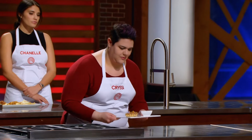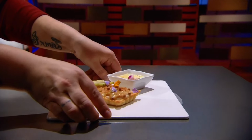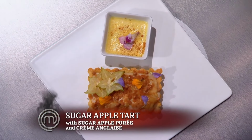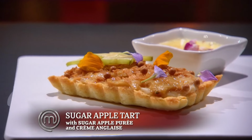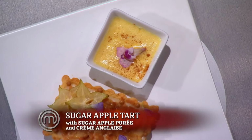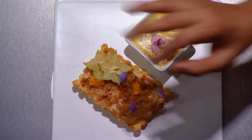Chrissy, please bring up your dish. I got the sugar apple. I have done a sugar apple tart. So there's a sugar apple puree on the bottom. And then on top, I've caramelized some sugar apple and a creme anglaise on the side with a hint of cinnamon. So I am impressed with the presentation. Thank you, Chef. I love these little pearls because it gives it a little bit of sophistication.